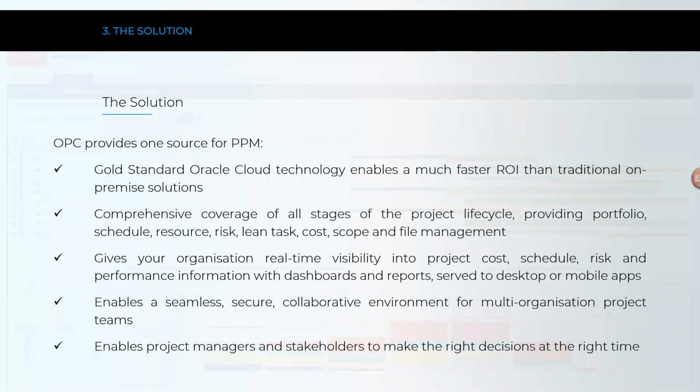You provide them with access via email, and you can all log into your own area within the tool, and you can configure the tool to whatever level of security you need. Enables project managers and stakeholders to make the right decisions at the right time. It's all that data in one place. And this is straight out of the box. This is not configuring tools to provide that. This is there as we start.